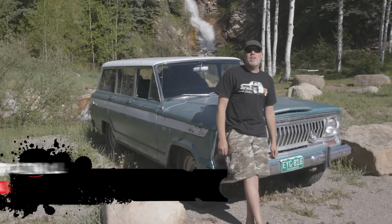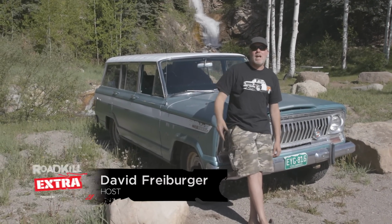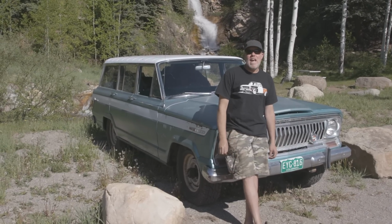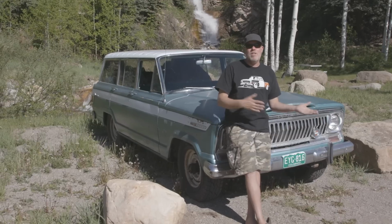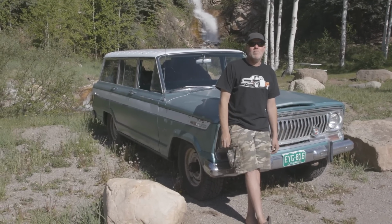Hey, it's David Freiburger here, and this is going to be one of those Roadkill Extras where I show you deeper inside one of our project vehicles, and that is this, a 1968 Jeep Wagoneer that we rescued out of Colorado. Me and Rick Péwé did that. It was an episode where Dulcich was tied up, and so we ended up with a special guest, and we did Jeeps, which is what Péwé and I do.